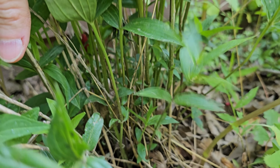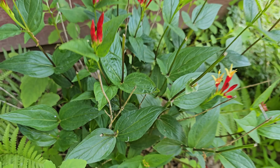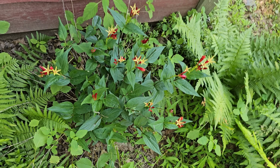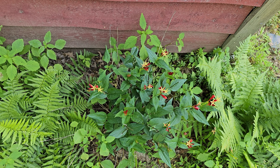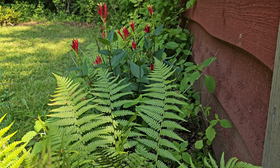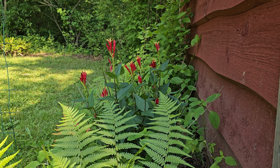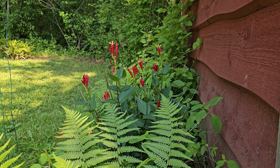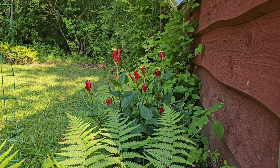I've been growing this for a few years, and I've never had any problems with pests, disease, or even deer or rabbits. That could just be luck, though. You never know. One day some hungry little critter can come by and change all that. But so far, it's been great. Maybe you have a spot for this hummingbird-friendly native plant in your garden.